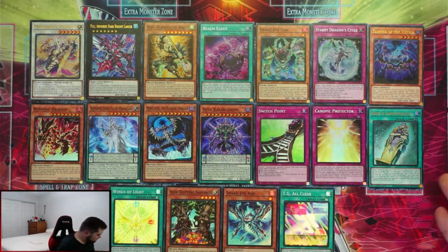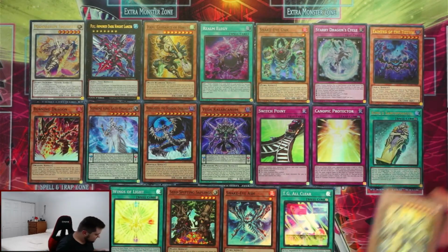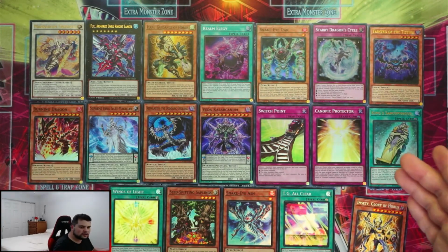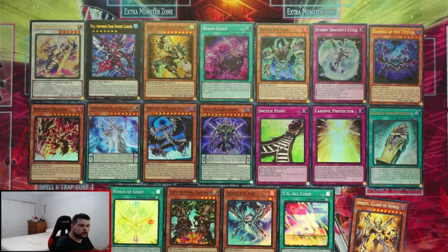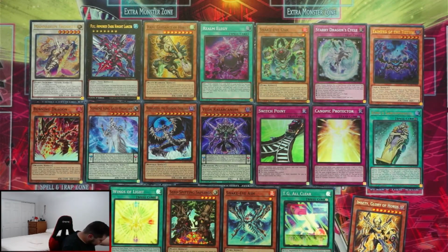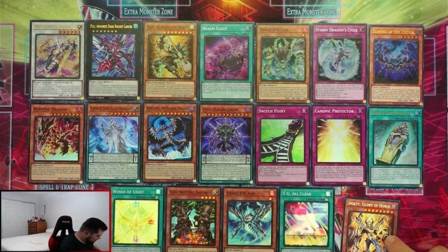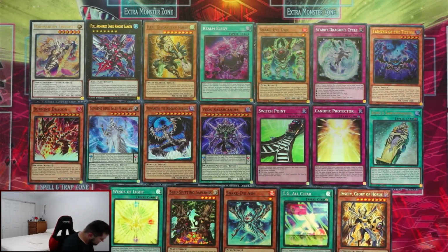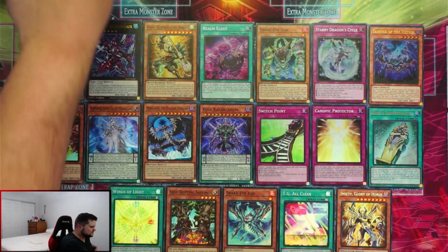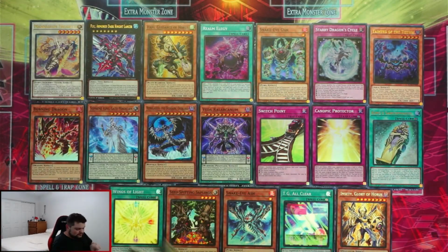So with Cane Sarcophagus, so long as this is on the field, your Horus monsters are protected from specific effects that don't target monsters. But this guy says, if one of my monsters I control leaves the field by an opponent's card effect, since it has to specifically target it, I can send a card from my hand to the graveyard. Oh, but it doesn't negate the destruction of the monster. That's interesting.